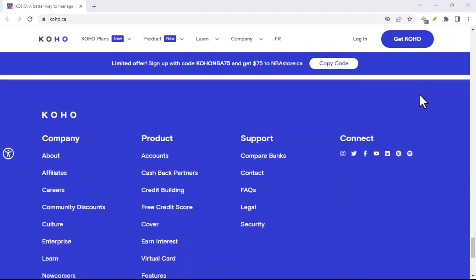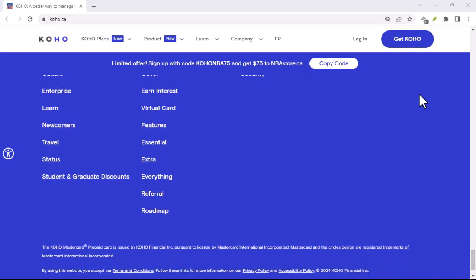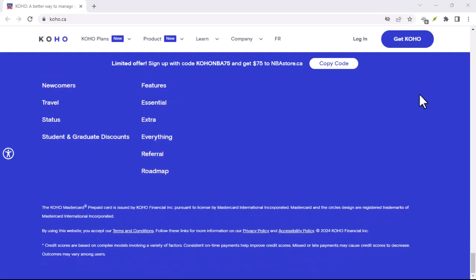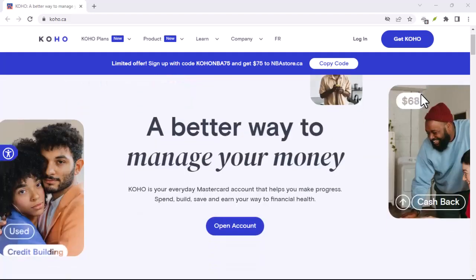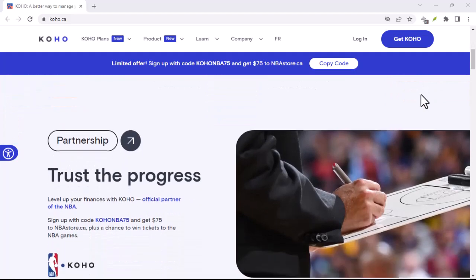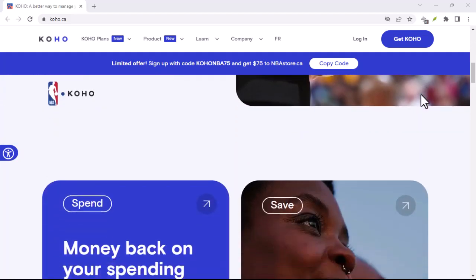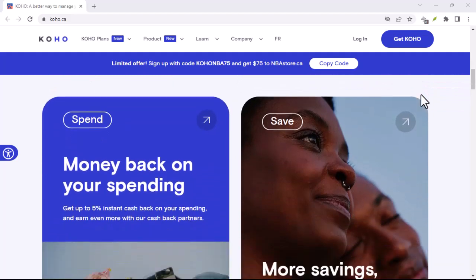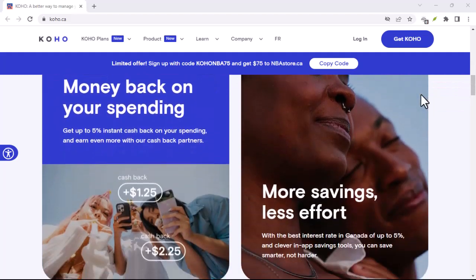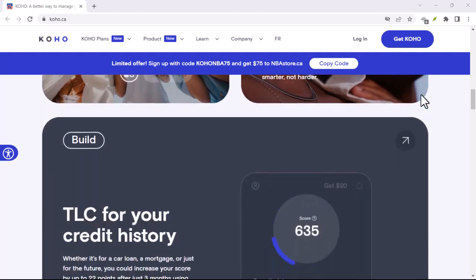KOHO's quirks, a few things to consider. While KOHO cards are great for international travel, there are a few things to keep in mind. Some countries might have restrictions on prepaid cards, so it's always a good idea to check with KOHO or your destination country's regulations beforehand. Also, KOHO charges a currency conversion markup on international transactions. This markup is usually minimal compared to other banks, but it's worth being aware of.